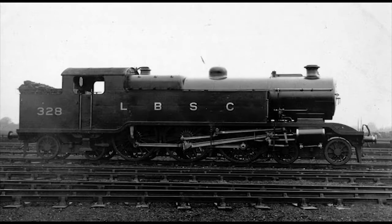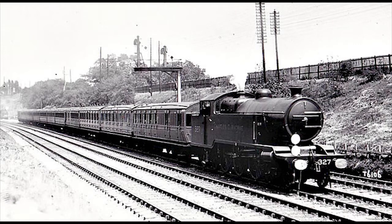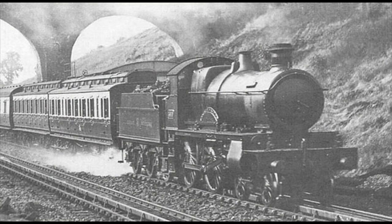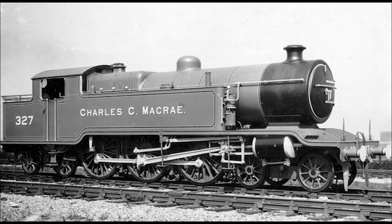When the 2 first members of the class, number 327, named Charles C. McCrae, and number 328, first entered service, they were found to be unstable while traveling at high speed, and even prone to derailing. Luckily though, the problem for these engines was much simpler than on the Great Western Counties I talked about earlier. Their reason was due to water surging around their large side tanks, even when they were just half full.